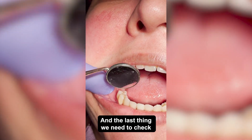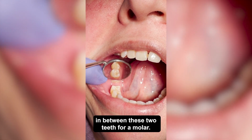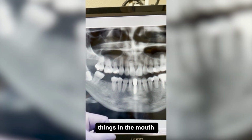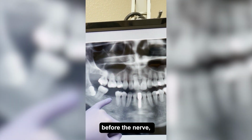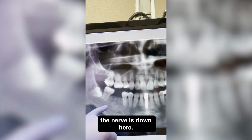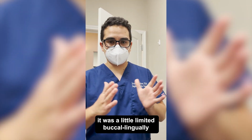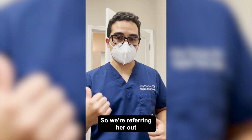And the last thing, we need to check if you have enough space here in between these 2 teeth for a molar. So yep, that looks good. Okay, so basically we saw all those other things in the mouth, and now we're just gonna look right here. If we have enough vertical space before the nerve, then yeah, we definitely do. The nerve is down here. We got a bunch of space up here. So for this patient, it was a little bit limited buccolingually, and I'd rather not guess when it comes to that, so we're referring her out for a cone beam.